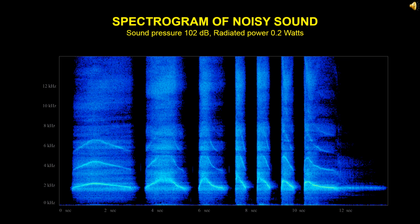It was the first death resonator that was analyzed and characterized with acoustic techniques. Its sound pressure was 102 decibels, measured with a sonometer at 1 meter and 0 degrees, or an acoustic radiated power of 0.2 watts. Also, its noisy sounds were analyzed with spectral techniques.